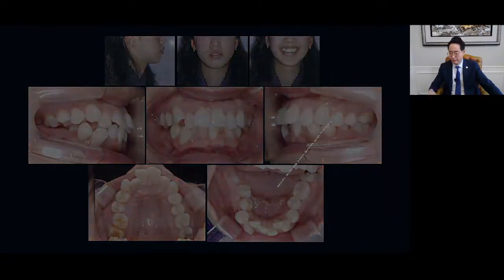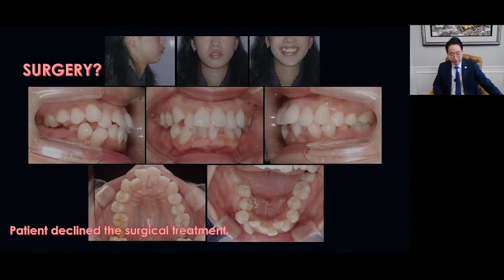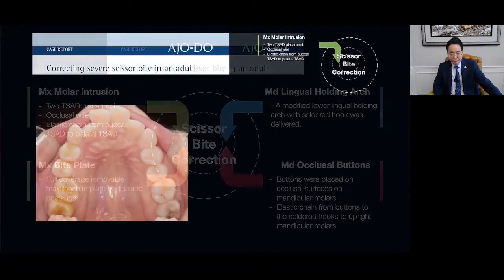If this patient comes to your office, how would you treat this case? Surgery was recommended to the patient as a first treatment option. However, patient declined the surgical treatment. This is the overview of our non-surgical correction of severe scissor bite in an adult patient.